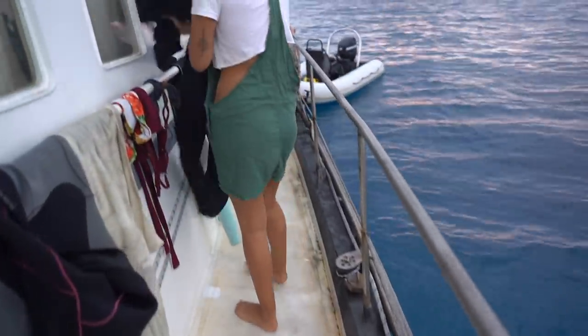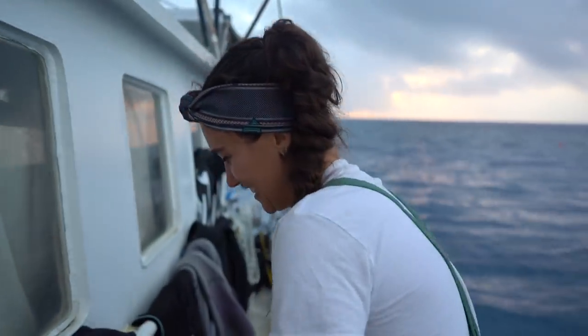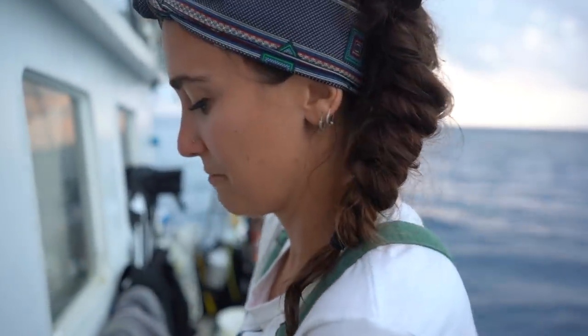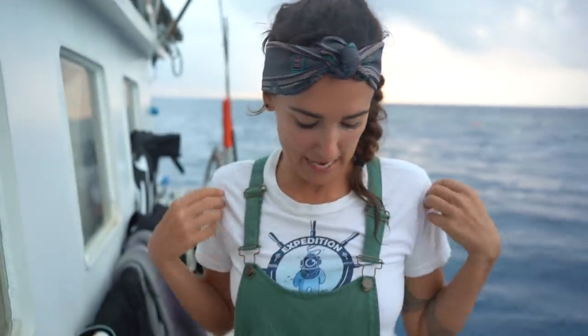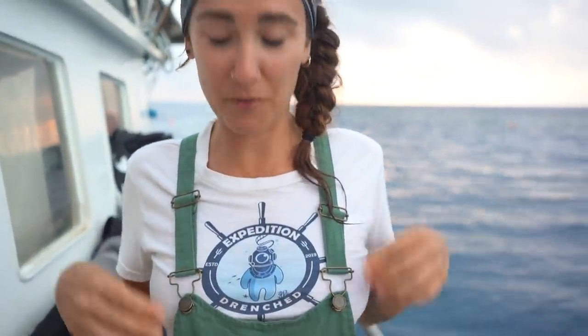Yeah. Nerea! Good evening. Oh, you're looking very lovely during this sunset golden hour, I must say. Yeah, I was pretty chill actually after being the whole day in bikini, so I was like, I need my super Expedition Drenched tank top, or crop top, or whatever you want to call this. Peanut shirt. Okay, I have a question for you.